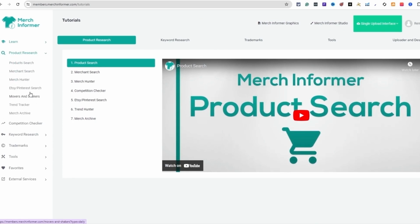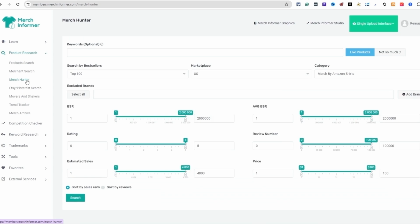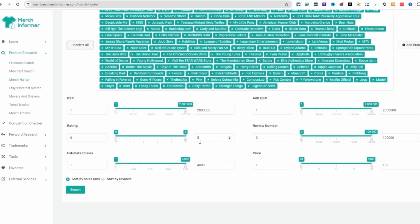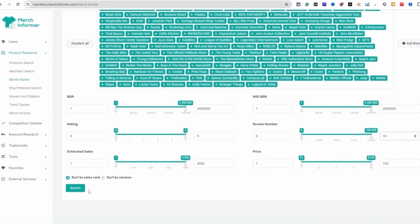Product research. Come over here to Merch Hunter. Let me show you how you can make money with this tool and find low competition niches. You can filter a lot of stuff out right here. We can exclude brands, which is really cool. So I'm going to hit that, exclude that, come down right here, leave that. And then with the number of reviews, I'll keep it like 10 or so. And then I'll hit search.